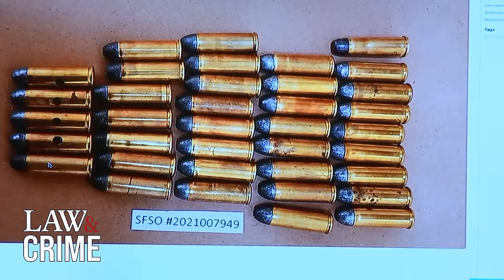Why did you put these five at the bottom by themselves? Because they were a different type of round. Okay, and so how are these five over here on the left different than the rest of the rounds from the box? So they have the hole drilled through the side. All five of them? Those four, and then the one on the end would be the live round. Okay, this one right here? Yes. Alrighty, thank you.